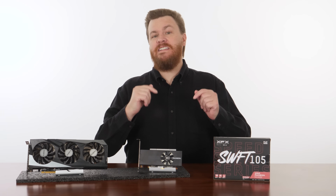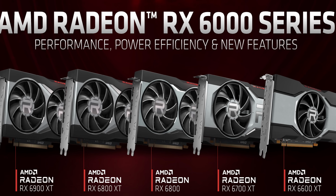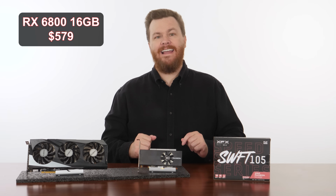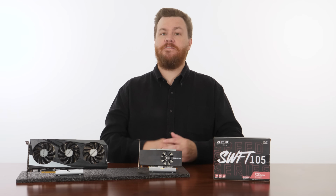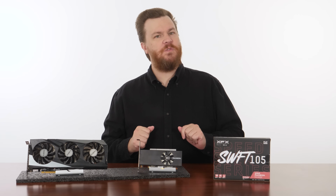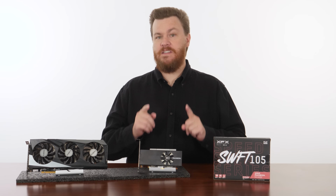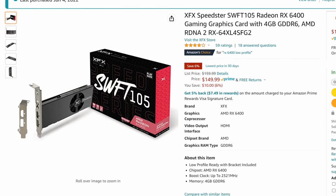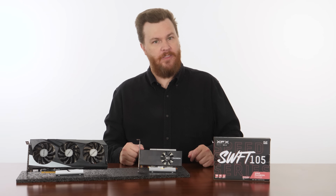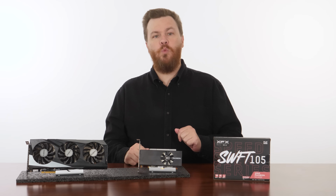In November of 2020, AMD launched the RX 6000 series of GPUs featuring RDNA 2 architecture. The $579 RX 6800 was the least expensive card at launch, which is wonderful for high-end buyers, but not everybody wants or needs a premium GPU. Today, we are looking at the other end of the spectrum, the entry-level RX 6400, which starts at just $149, depending upon the model. The specific card we're testing today is the XFX Swift 105.